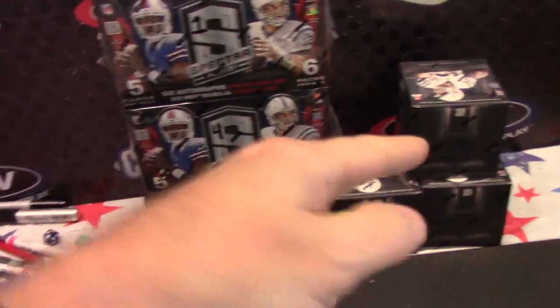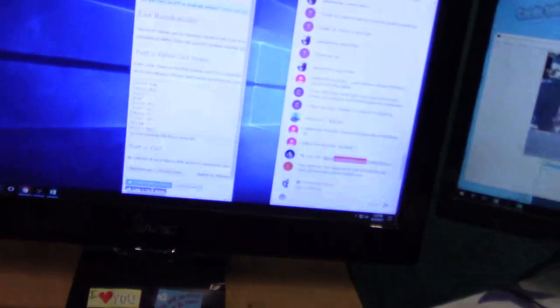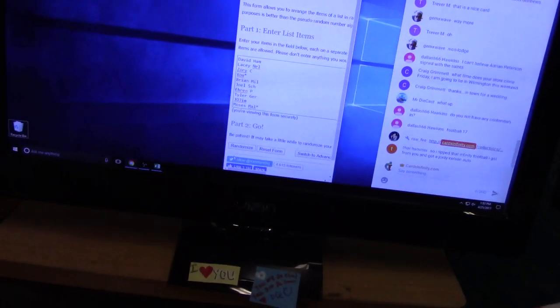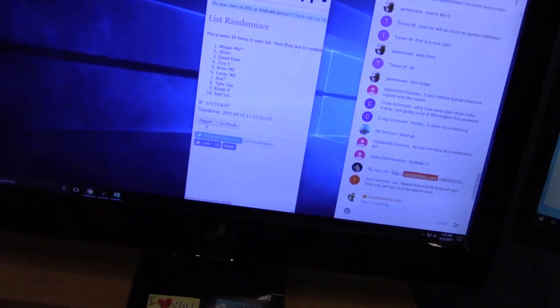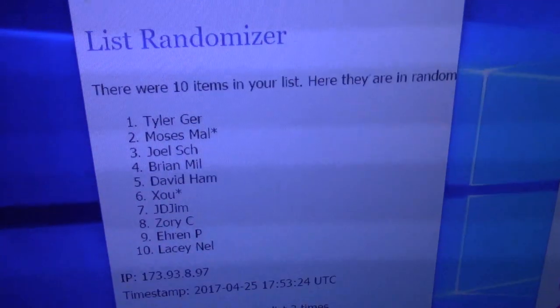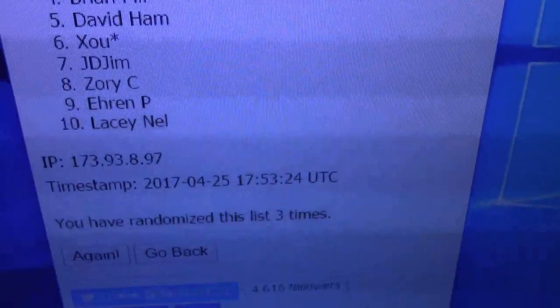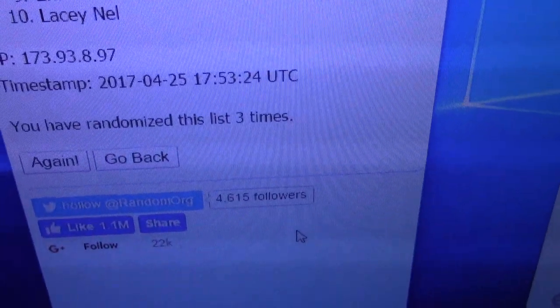13 black times 3. Actually, the last 3 and 3 Spectra. 3 times. 3. Let's see what we get. 1, 2, 3. Tyler's on top. Tyler all the way down to Lacey. 3 times.